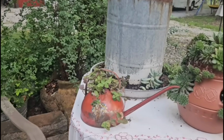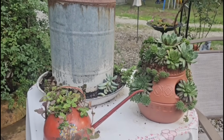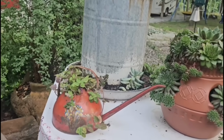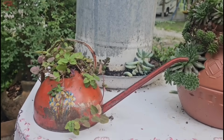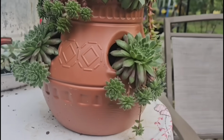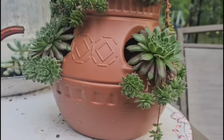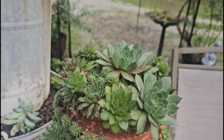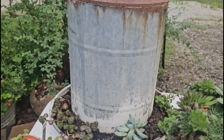So I want to show y'all around just a little bit. I want you to look at this sweet little water can, antique. It's got oregano in it. This was given to me for my retirement, and I love it. This is some of my hens and chicks, and I need to start some more. I need to take some out and start another one or two.